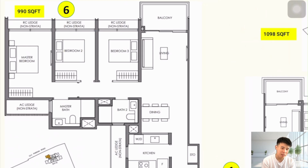Okay, so now we have rank number 6. I'll be jumping around the different sizes. You just bear with me. The main thing is I'm going through with you based on my own rankings, then I will compare the differences for you guys. So you see here, 990 square feet. The other thing I like is that the master bath actually has a window. So I think that's a win.